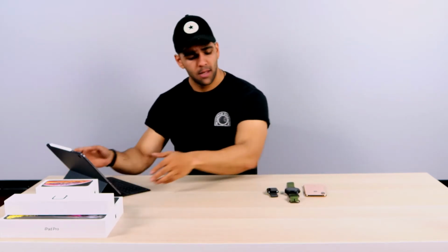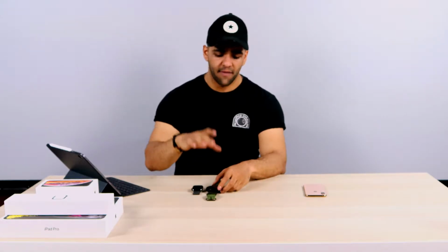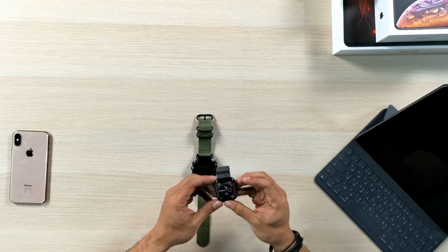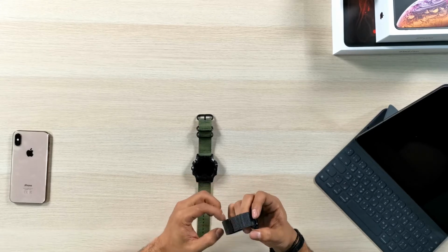Now what we'll do is we'll move on to the Apple Watch. While we're on the topic of the Apple Watch, I've also been using the Garmin Fenix 5X Plus for quite some time, till obviously I got the Apple Watch. So I wanted to give you guys a little bit of a comparison between this and the Apple Watch.